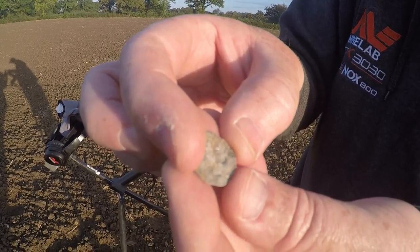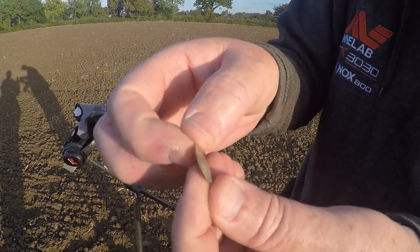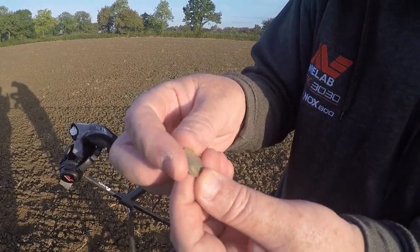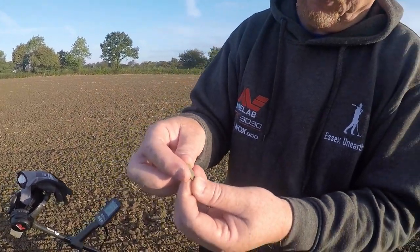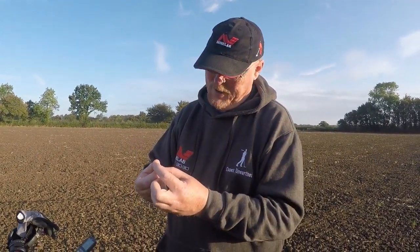Can't really see if it's focusing or not. Don't get too close, otherwise it'll go blurry. But yeah, there we go, first signal. That's the first signal I've had on this field, and chuffed, as you can imagine.